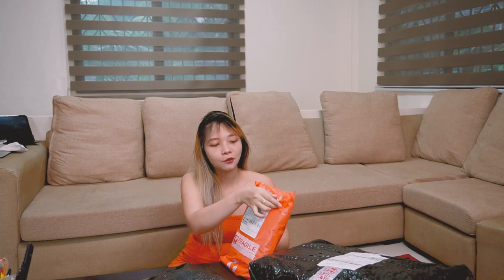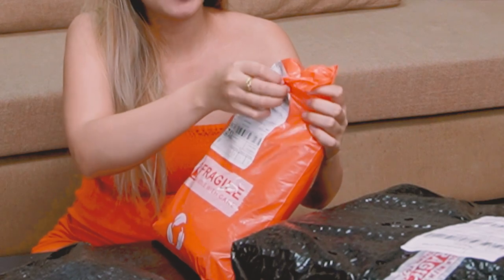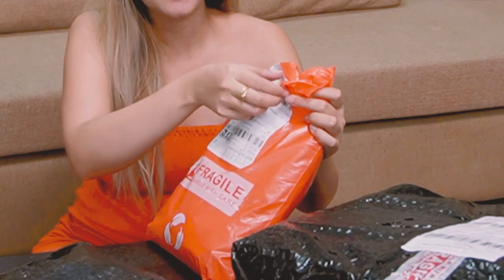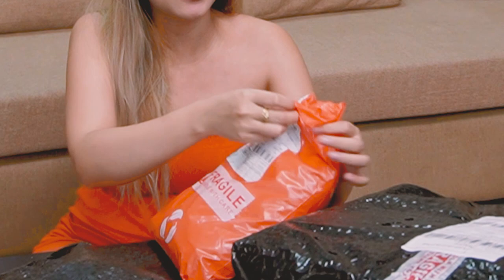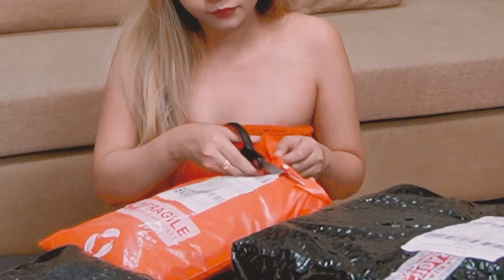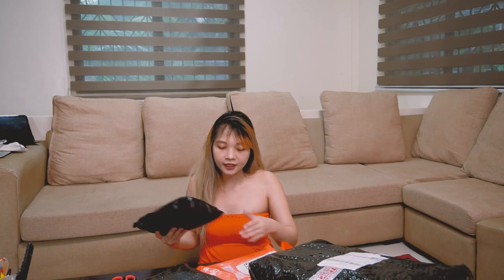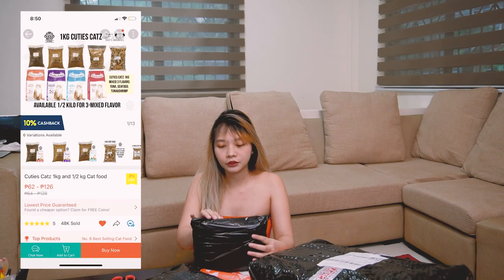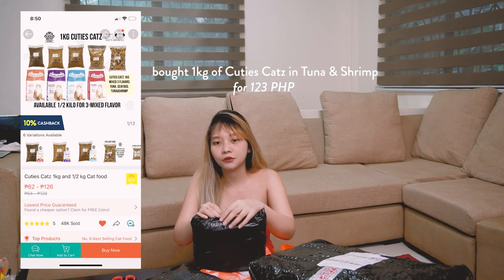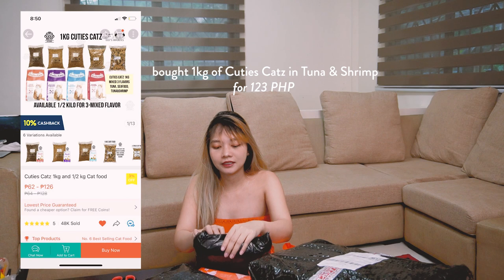So for the first one, ito siya. Huwag niyo lang sana mabagsak yung lights na nanonood siya dito. Mamaya papakita ko sa inyo kung gano'n siya. So, I think ito yung in-order ko ng cuties. Kasi the previous owner said that Cloud actually likes cuties na cat food.